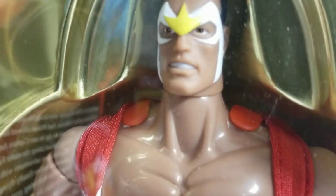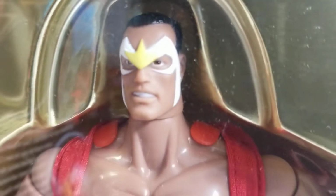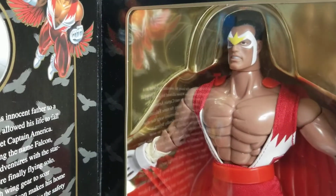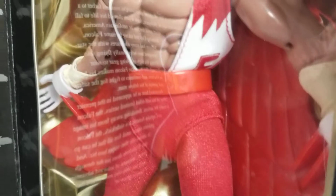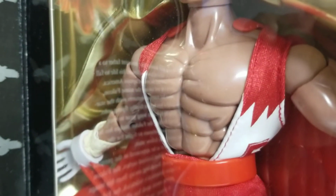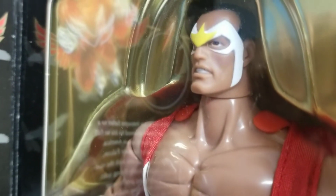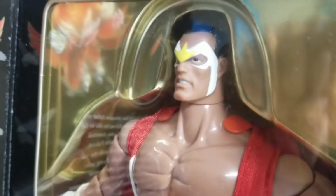It's just a beautiful, beautiful figure. Head sculpt, everything is awesome. He would later go on to get his own comic book in, I want to say, the mid 1980s. And it was a 4-part series. And the Falcon could definitely carry a title all by himself. So he didn't really need Captain America at that point to carry a title. I mean, he was a self-billed superhero at that time. So he was pretty much well known.